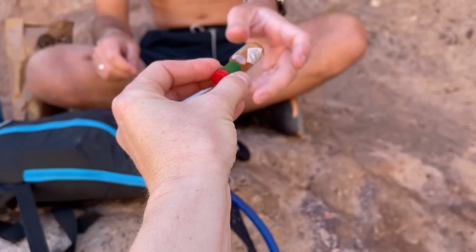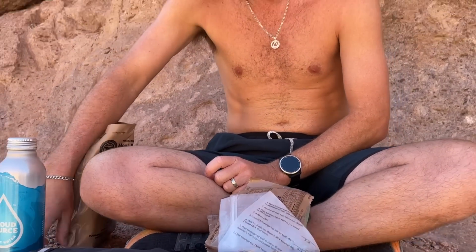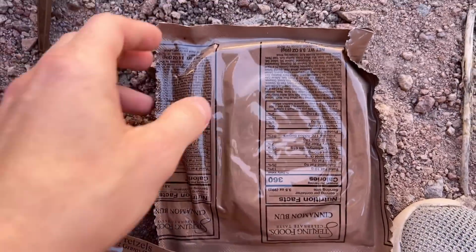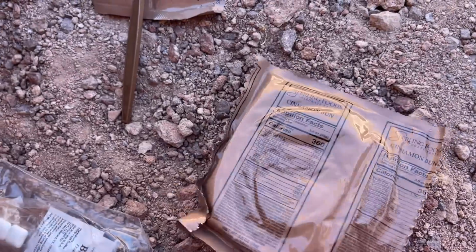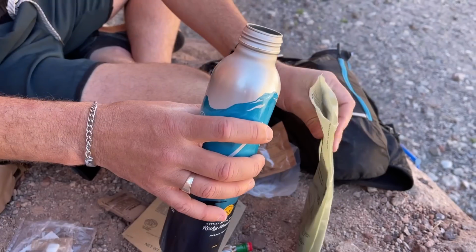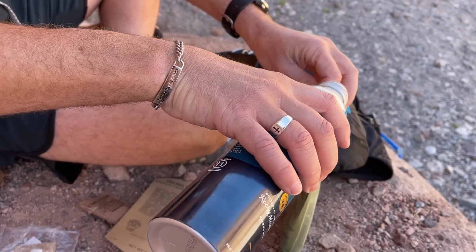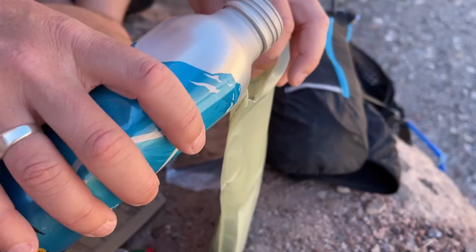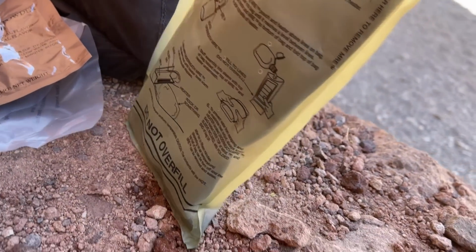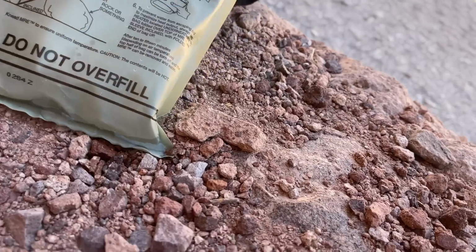This came out, fell down the rock. That was in the MRE. That's cool. This is like a full day's MREs. Like, can survive for a day. I almost drank all the water I needed. There's a little heating packet. Is that a hole in it? It does. Oh dear, it does.